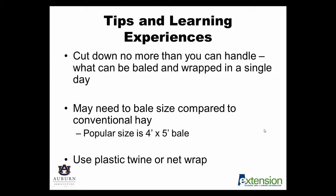So what does this mean, and what are some tips and learning experiences that we've gotten from the studies that we've conducted, as well as from reading experiences that others have had working with baleage production systems? I think one of the first keys to think about is to remember not to cut down any more than you can handle. We're trying to only cut down what we think we can bale and wrap in a single day.